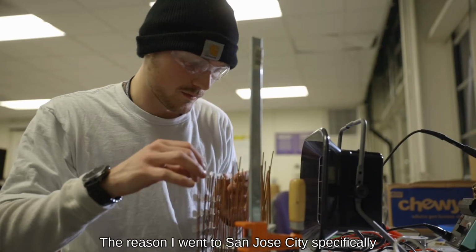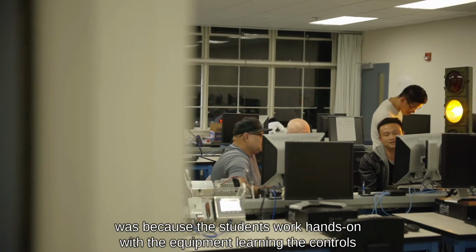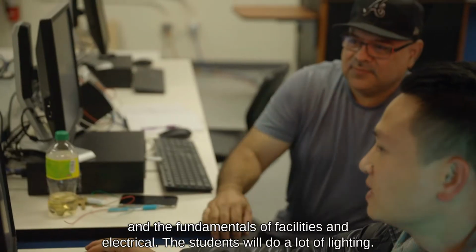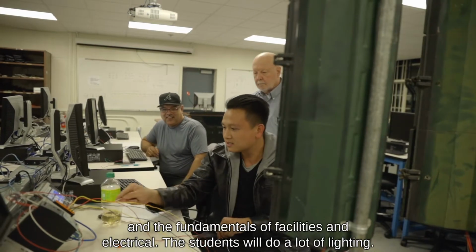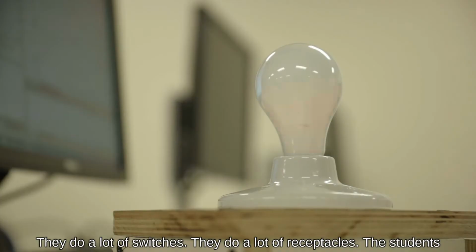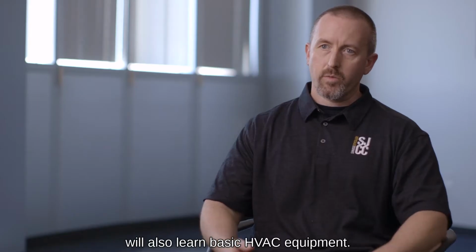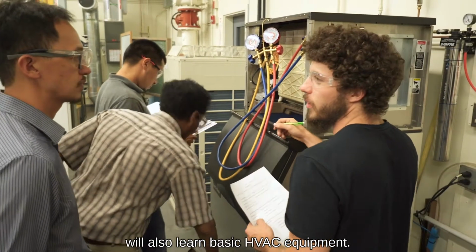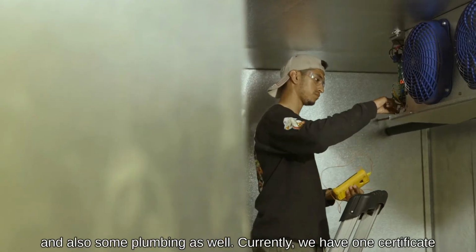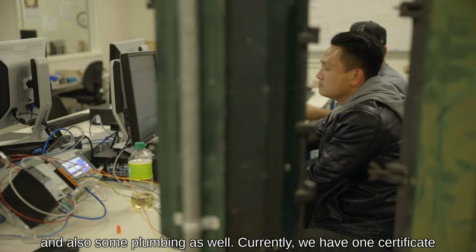The reason I went to San Jose City specifically was because the students work hands-on with the equipment, learning the controls and the fundamentals of facilities and electrical. The students will do a lot of lighting, a lot of switches, a lot of receptacles. The students will also learn basic HVAC equipment, and as part of the facility maintenance program, they're going to learn building controls and also some plumbing as well.